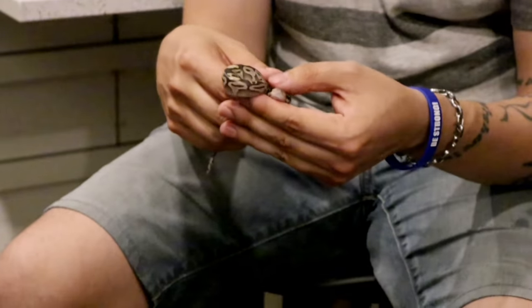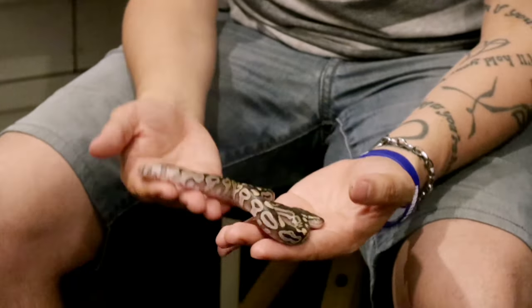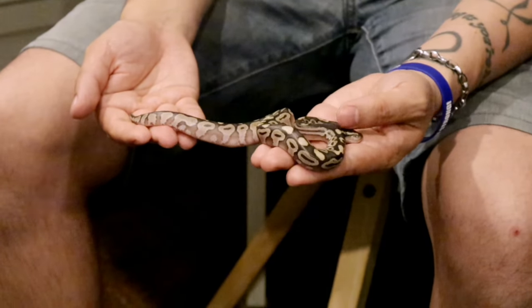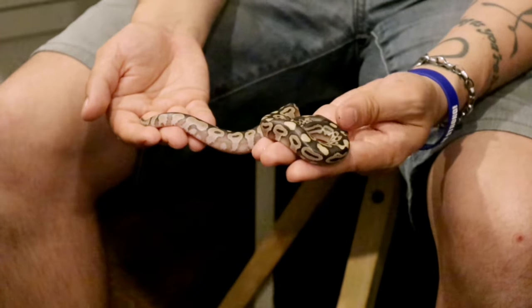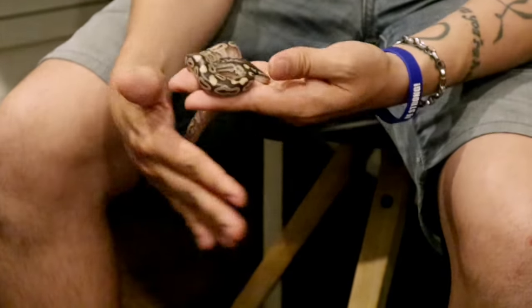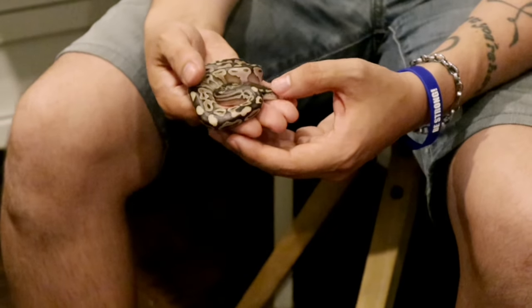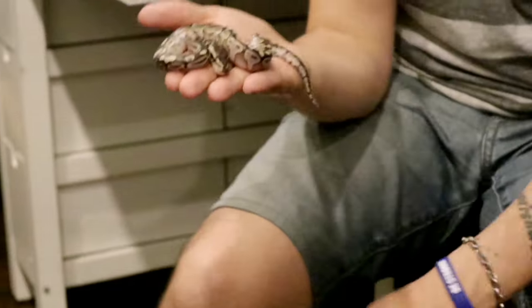I could find out, but usually I like to wait until they have their first shed. And then afterwards I'll sex them. But see how we went from a snake that was saying, no, leave me alone. Oh, that's pretty good. And this is key to training them. I play with their face. If they can be okay with me touching their face, they'll be okay with anything.